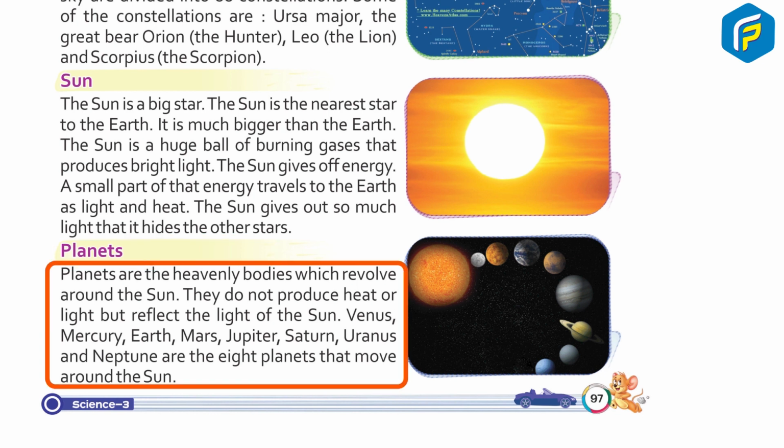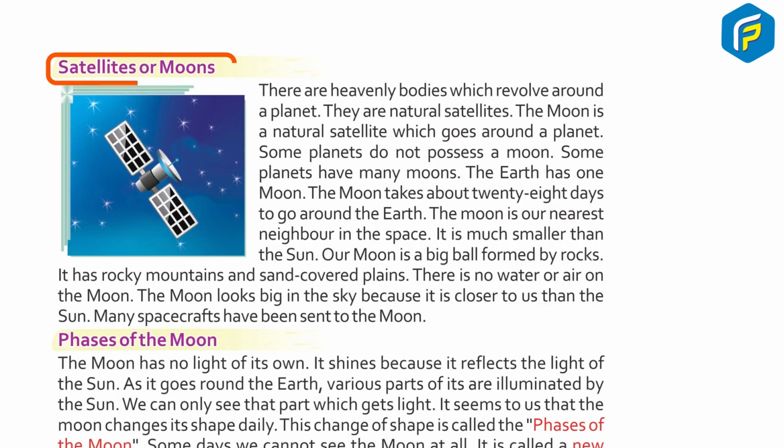Planets. Planets are the heavenly bodies which revolve around the sun. They do not produce heat or light but reflect the light of the sun. Venus, Mercury, Earth, Mars, Jupiter, Saturn, Uranus and Neptune are the 8 planets that move around the sun.